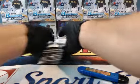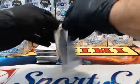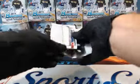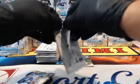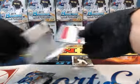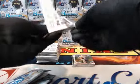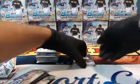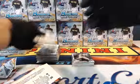All right, we'll fix the focus on the first card. For the hobby, we have 2 autos per box, and the HTA is just 3 autos per box. No other cards. So we'll rock out with the hobby first, and then we'll do the chrome, which will be super quick.